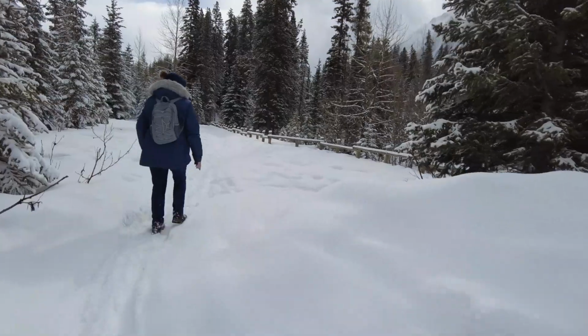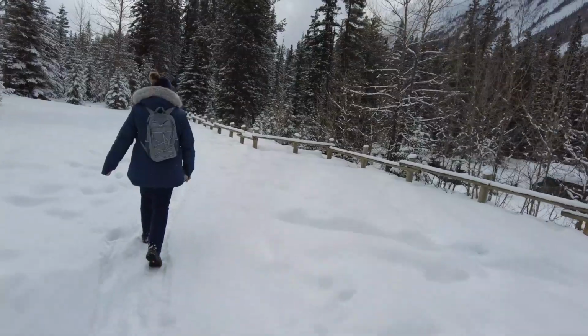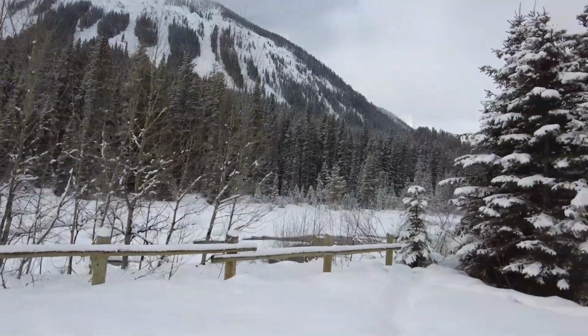Now the snow is turning into packing snow. We could build a snowman. And there we have the river.